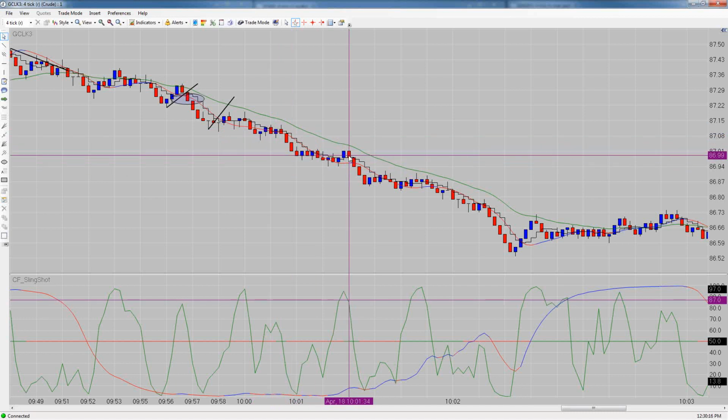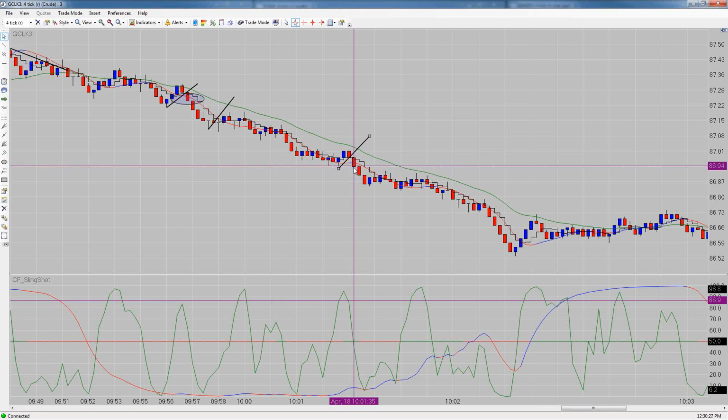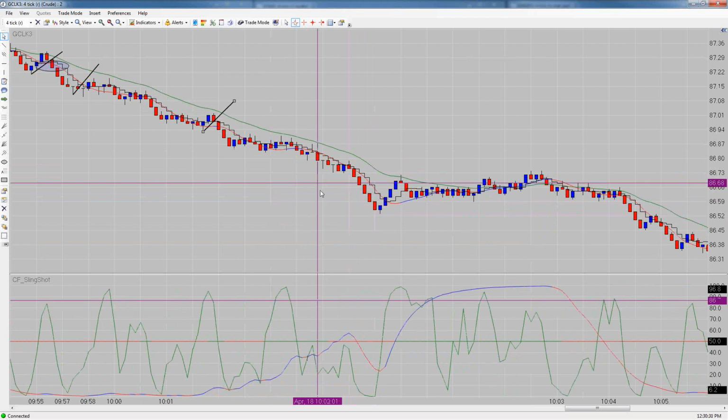Right here, you see, drawing a trend line up the bottom. I'm not actually drawing the trend line, I'm just eyeballing it. But if you're drawing a trend line up the bottoms as the bottoms are being created, right here you see it close down below the trend line. You look down here, see if there's divergence. There is, you enter. Simple as that.